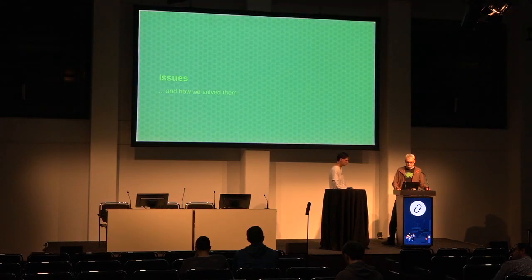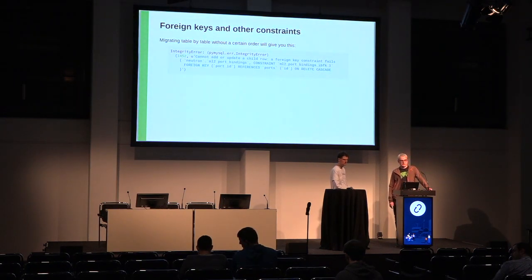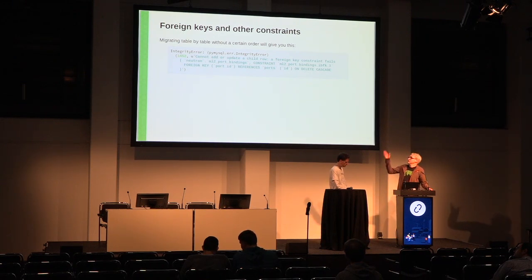So while working on the migration tool, we ran into a couple of issues, which we quickly talk about, and of course, how we solved these issues. The first issue we ran into was about tables or databases which used foreign keys in their tables. As our tool really reads all the tables from the database and then per table migrates row by row without looking after foreign keys or dependencies between them, you quickly see an error message like this where it's violating some foreign key.